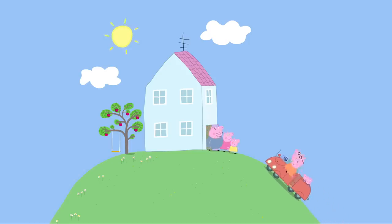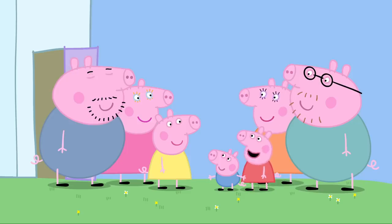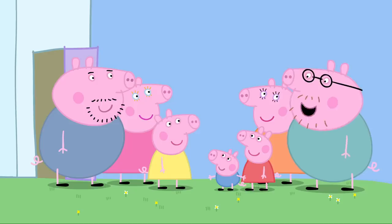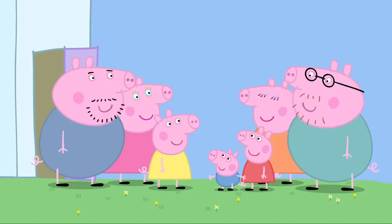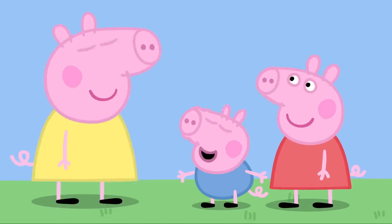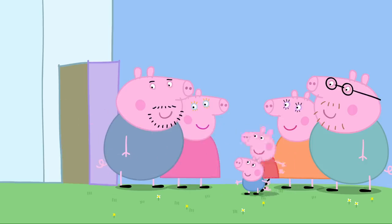Peppa and her family have arrived at Uncle Pig and Auntie Pig's house. Hello, Auntie Pig and Uncle Pig. Hello, everyone. Hello, Big Brother. Uncle Pig is Daddy Pig's brother. Chloe Pig is Peppa and George's cousin. Hello, Chloe. Hello, Peppa. Hello, George. I want to show you something. Wait for us!